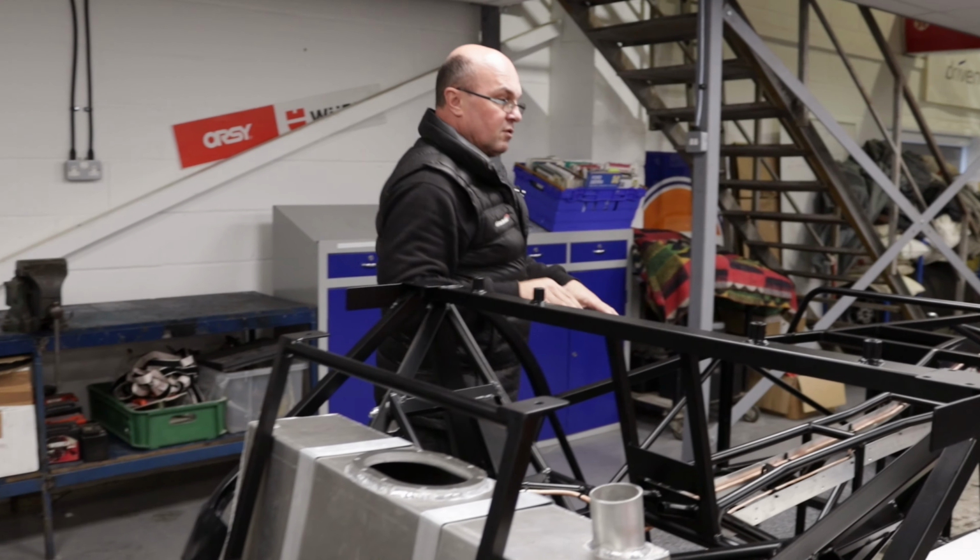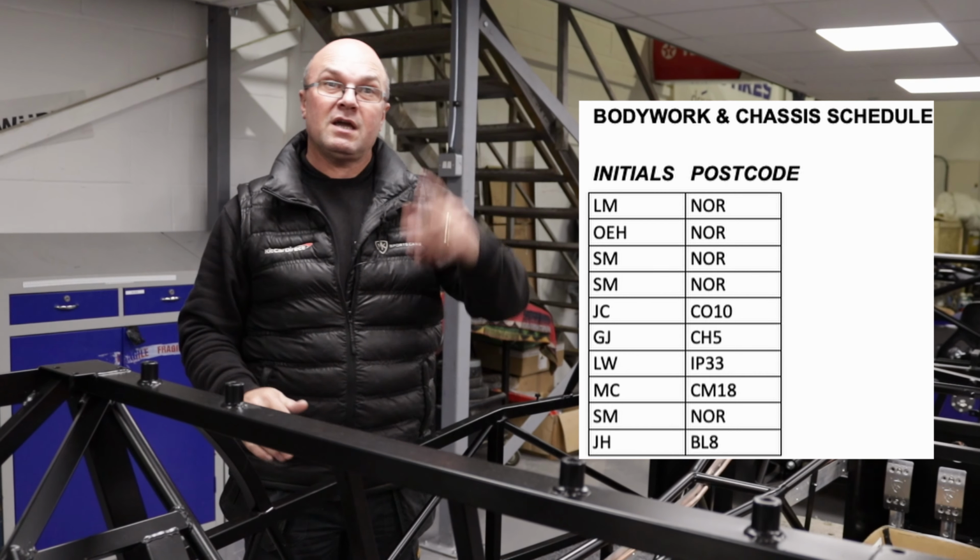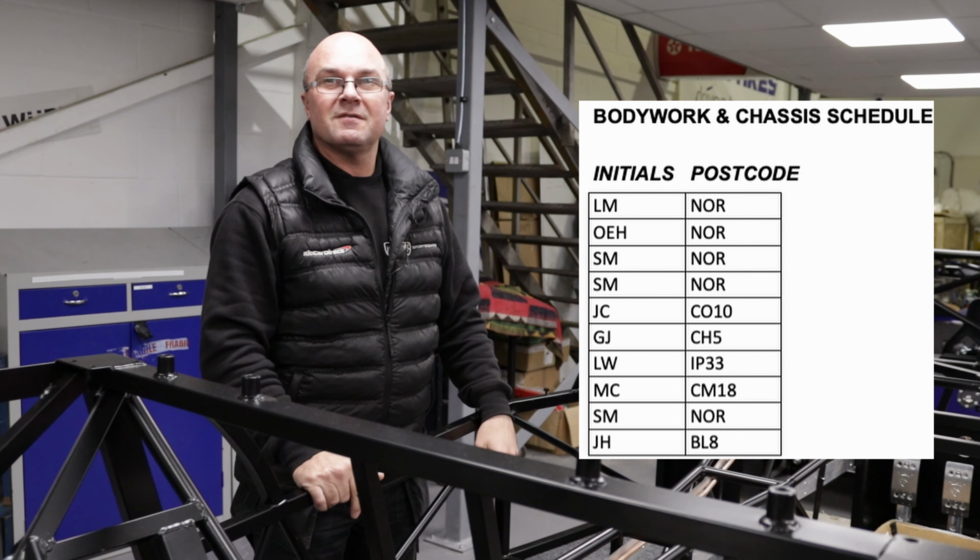If you're talking about chassis and builds and you want to get yourself in the queue and you can see where the queue is at the moment, if you're already in it, it's up there on this side, Anna. Yes, it is this week.